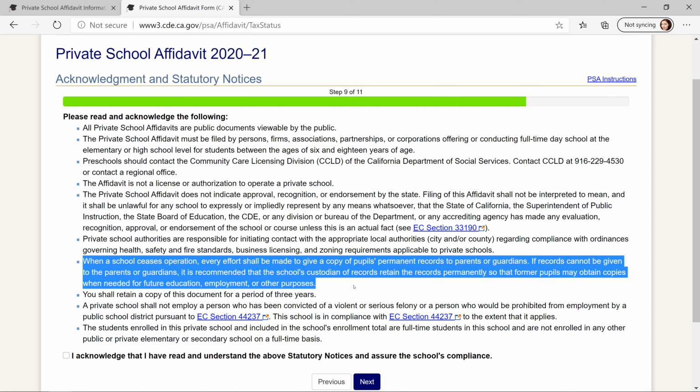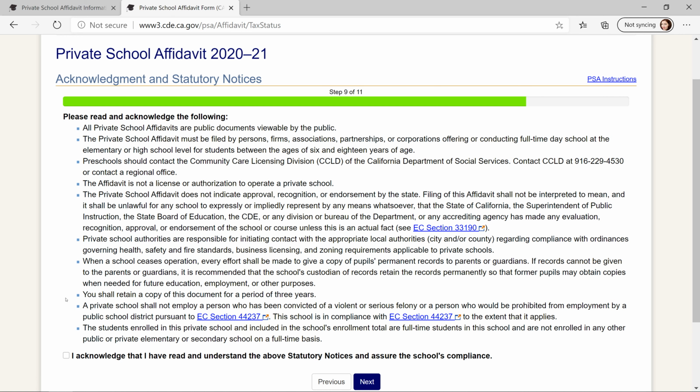When the school ceases operation, basically you have to say that you will give a permanent record to parents or guardians. That just means that if you're going to be a private school in California, you have to have school records for them to take to their next school. This is similar, as it says in law, to the fact that public school has to give it to you when you're no longer there. You do need to keep a copy of this, and you will get a copy you can print. You need to keep a copy of this for at least 3 years.